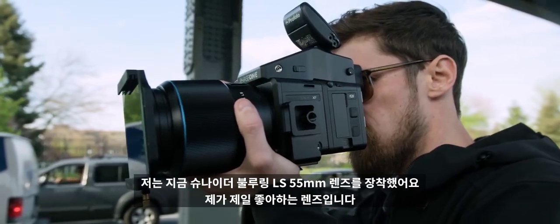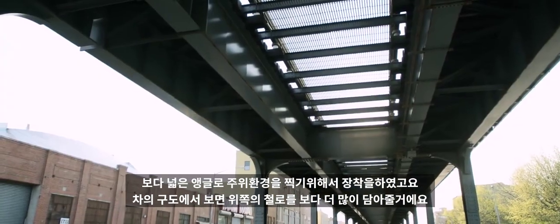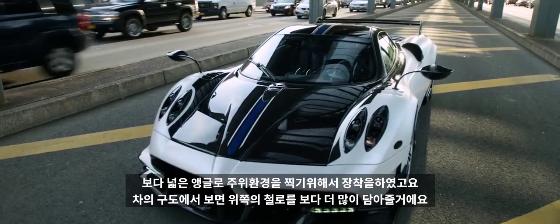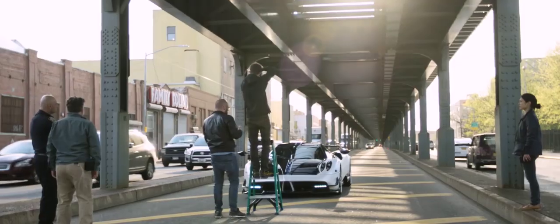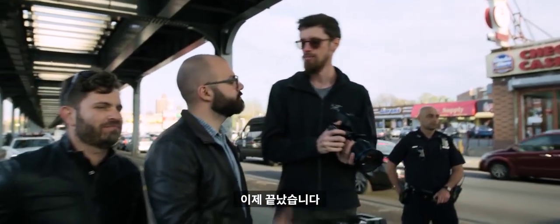I'm on the Schneider Blue Ring LS, 55mm. My favorite lens, I'm a wide angle guy, I like a big environmental shot. So this is gonna give me a chance to capture a lot more of this overhead rail car trellis in the frame with the car, better environmental. Oh yeah, awesome. That's a wrap.